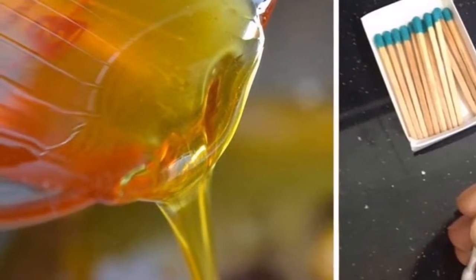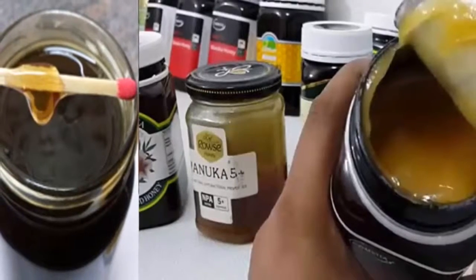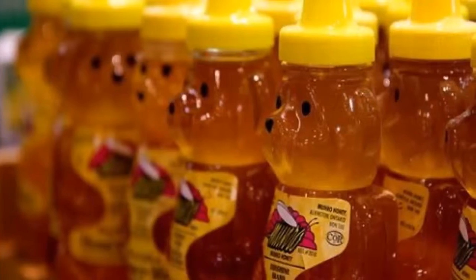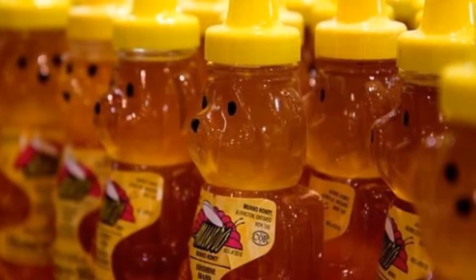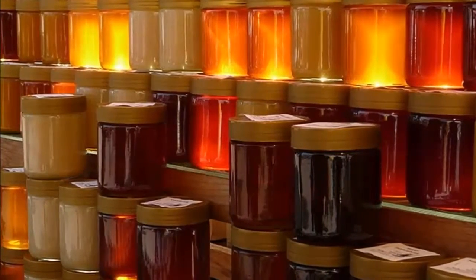Honey contains a variety of vitamins and minerals. The type of vitamins and minerals and their quantity depends on the type of flowers used for apiculture. Commonly, honey contains vitamin C, calcium, and iron. If you check the vitamin and mineral content in regular sugar from any other source, you will find it to be completely absent or insignificant.